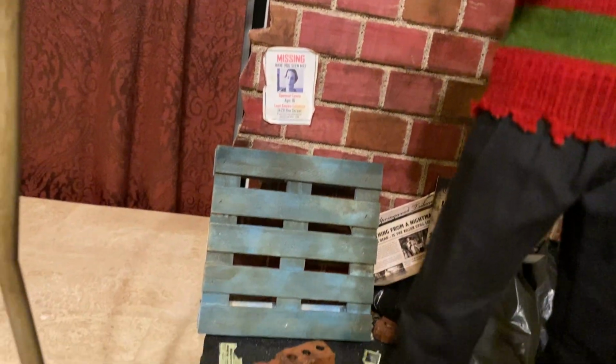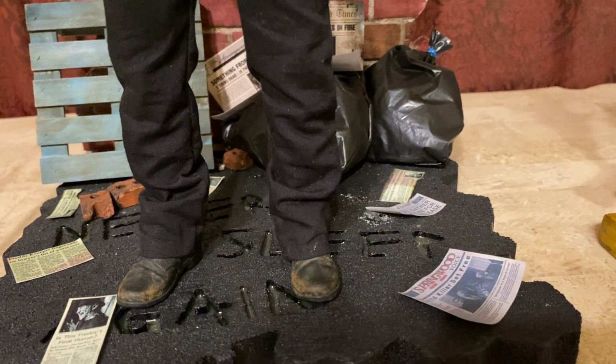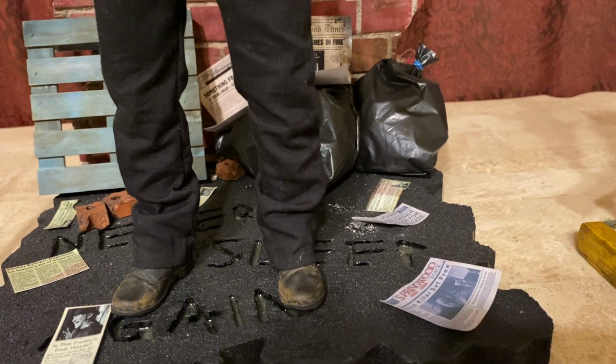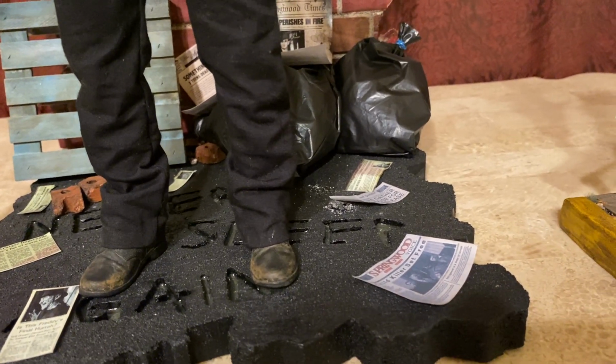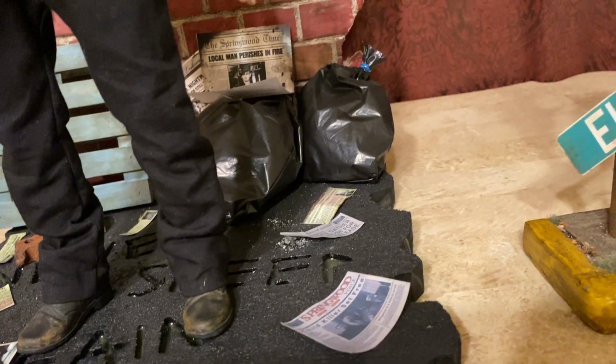One of my favorite dioramas, hands down, and it adds a lot to this piece, especially with all the newspaper articles. They didn't come with the diorama, the newspaper articles, but when I got the figure, the seller gave them to me with it, and I think they added a lot of detail to it.